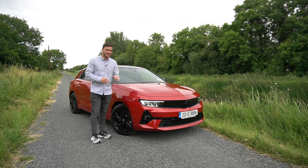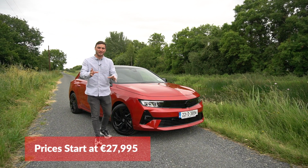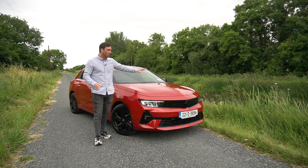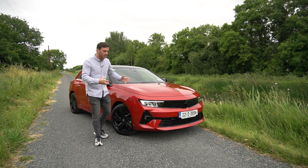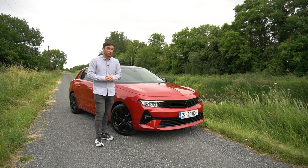So we've pulled in next to this river. As the lights start up, they even do a little bit of a dance. Hopefully that comes up well on camera. But we've pulled in here next to this river to take a look at some of the styling, because I think this is one of the good ones for Opel.